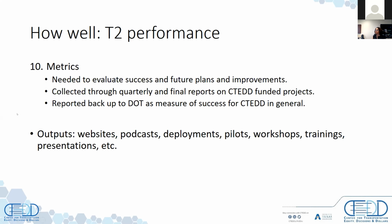So some of the things may include for metrics, you see these in our RFPs, outputs, and that is first, and these could be things like you put up a website, you develop a podcast, you might have a pilot program, you host workshops, you may give presentations. Those are all your outputs. Very important to know. We want to hear about those, we want to document those.